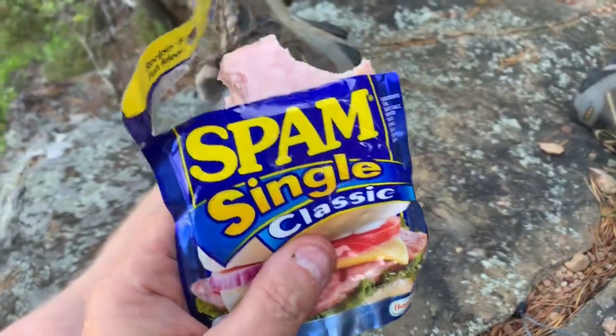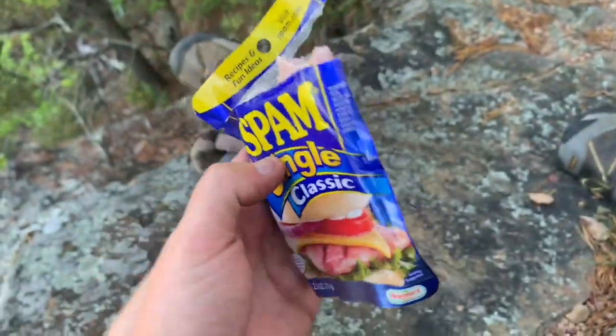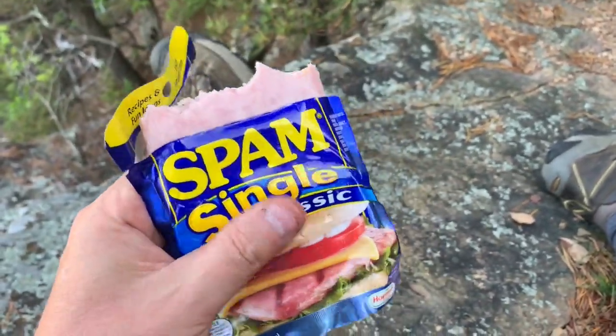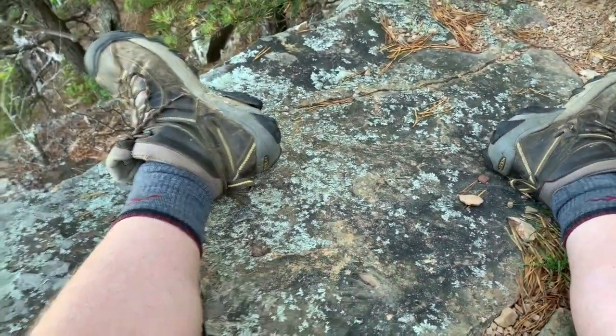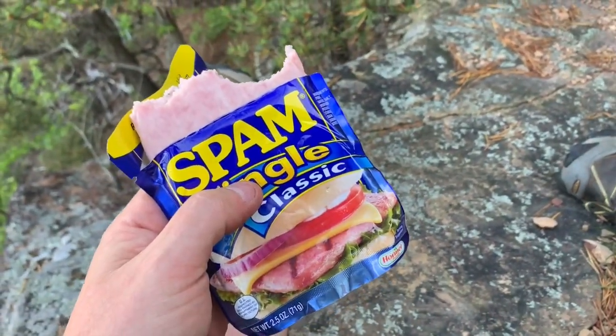Old Spam Singles. I don't know who decided this stuff was good. Lasts forever in a sealed package. That is the taste of my childhood. I ate so much Spam growing up. Spam sandwich. The taste of childhood.